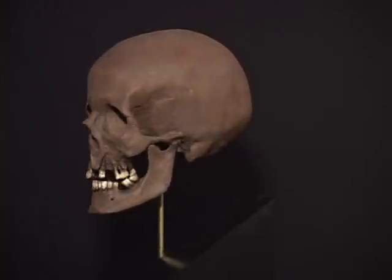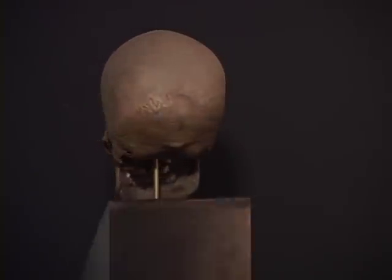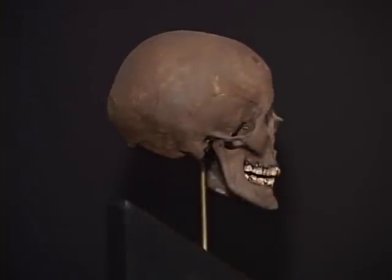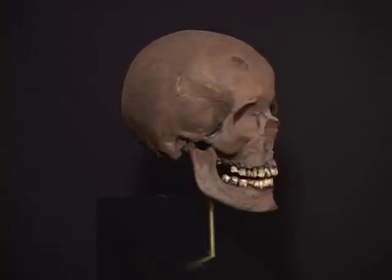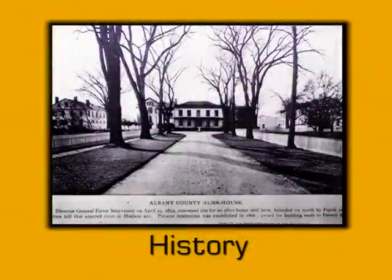Before starting a facial reconstruction, it is important to know as much as possible about the remains, including the location, history, and conditions under which they were found. I'm Andrea Lane. I'm Archaeology Collections Manager at the New York State Museum, and I also served as Project Director for the Albany Almshouse Cemetery excavations.